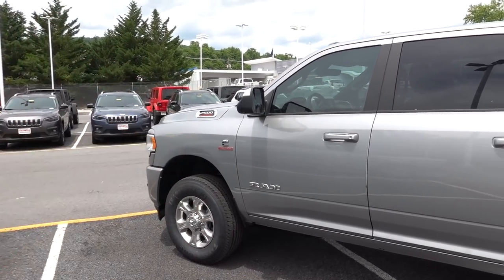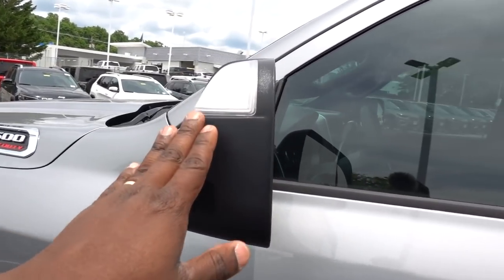Now, as you guys can see on the mirror, you do have a turn signal right here. It's gonna be LED.